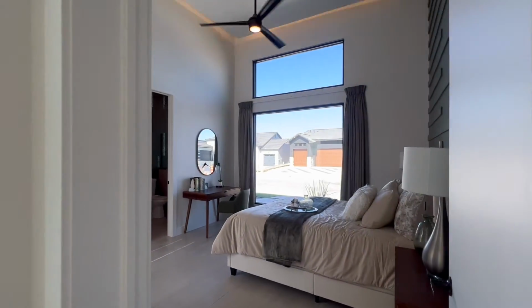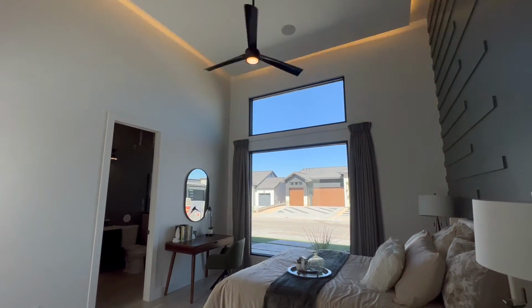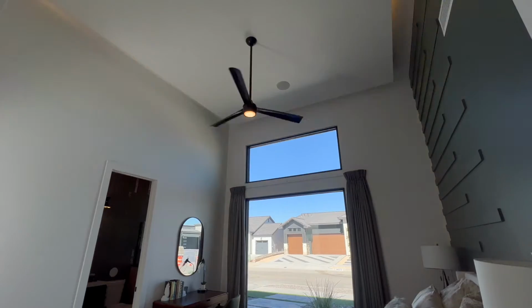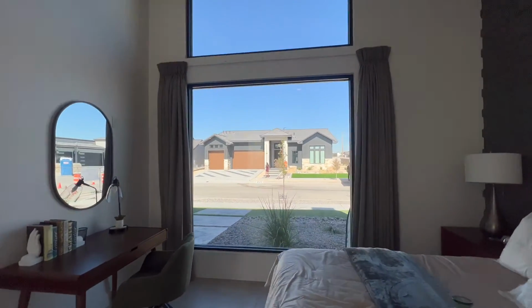I feel like it really makes the whole house. And then you have this huge window, so you can be a chismosa, and look at everything that your neighbors are doing. By the way, those lights don't flash. It was just the camera setting that I had on.